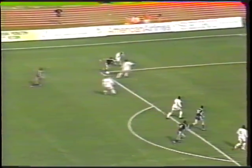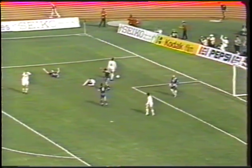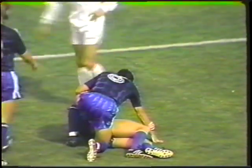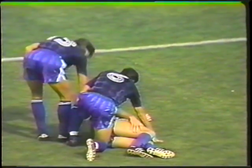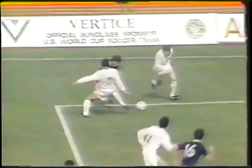Doyle. Looks good at the other end. Vermees with it. In the area, Vermees is taken down. Could be a penalty kick. It is. It's a penalty. Unbelievable. Wow, this is quite a bit of work by Vermees. We'll be interested to see if he really got clobbered or if he gave it a little bit of an Oscar. Here you see him taking the player inside. And there he's, well, hard to say.